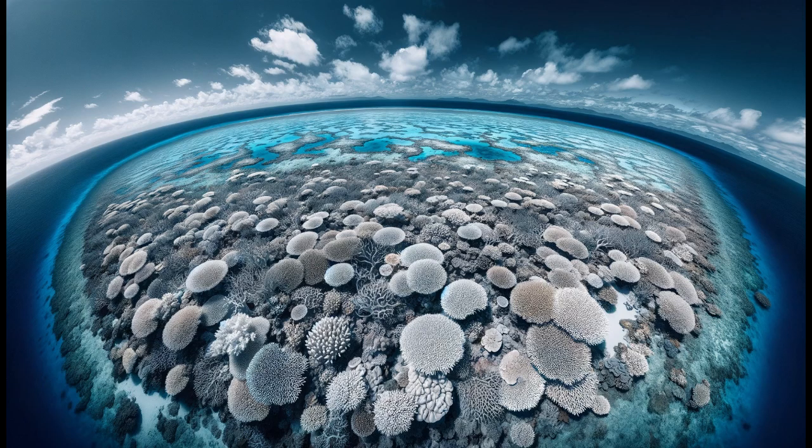Periods of intense heat have led to frequent coral bleaching events, where corals lose their vibrant colors and turn stark white.